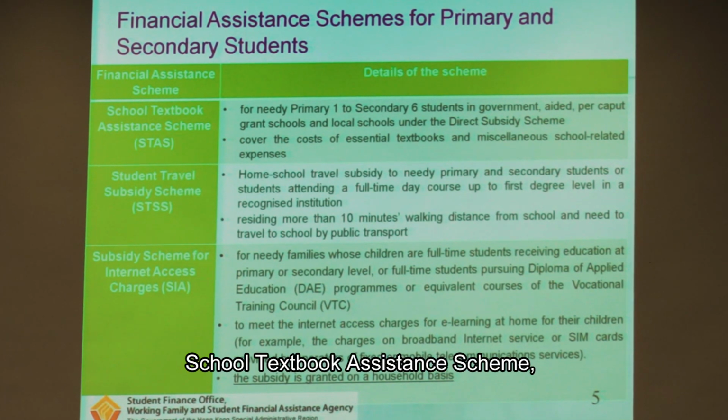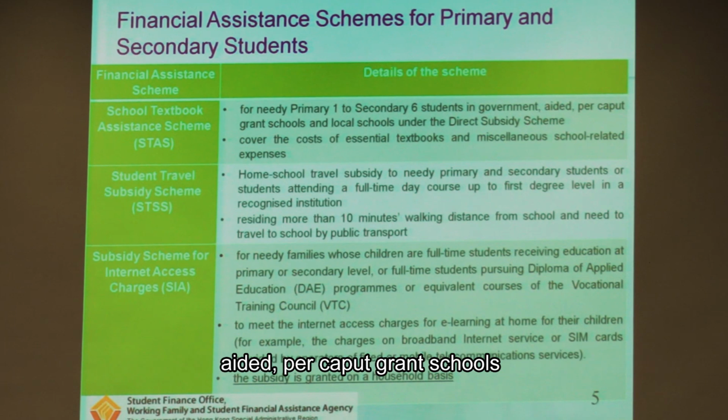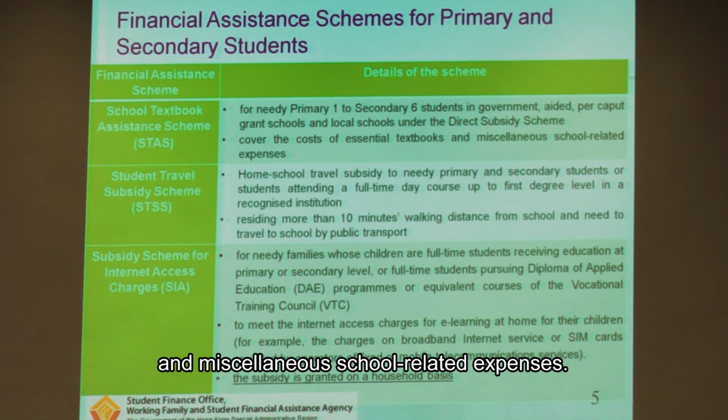School Textbook Assistance Scheme. This is for needy Primary 1 to Secondary 6 students in government-aided per capita grant schools and local schools under the Direct Subsidy Scheme, and it covers the cost of essential textbooks and miscellaneous school-related expenses.